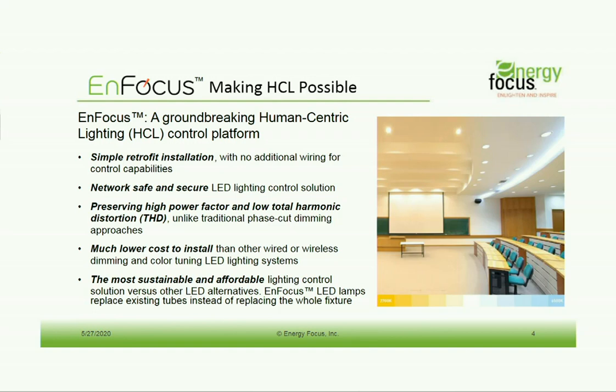And again, the installation cost is really the significant breakthrough as well. With designing this type of solution and being able to implement this type of process into a space, just a simplified process is really going to be the attractiveness of this solution. And really the most sustainable and affordable lighting control system versus any other alternatives. You're utilizing the existing fixture through the retrofit process.